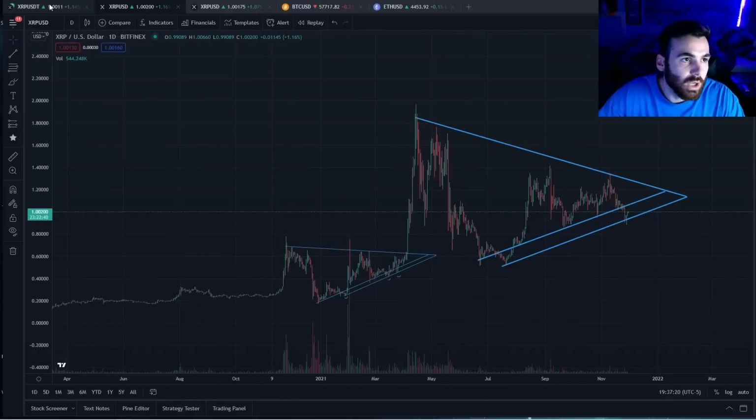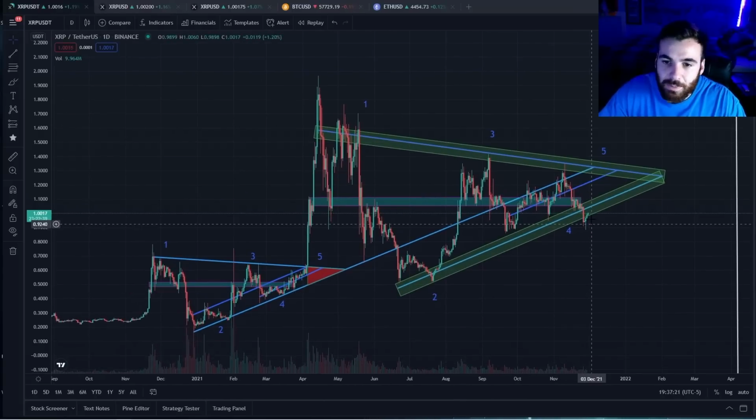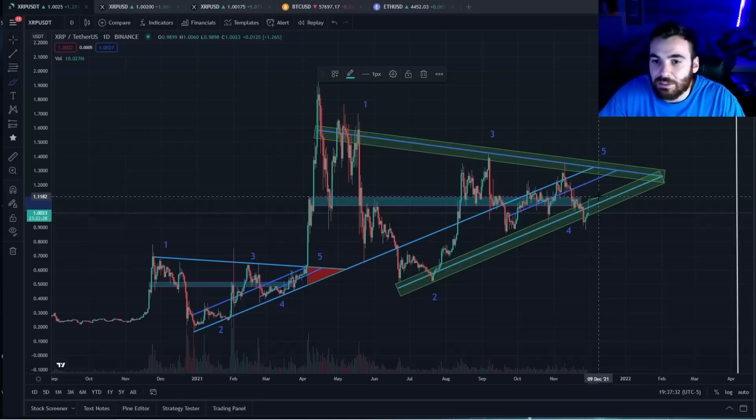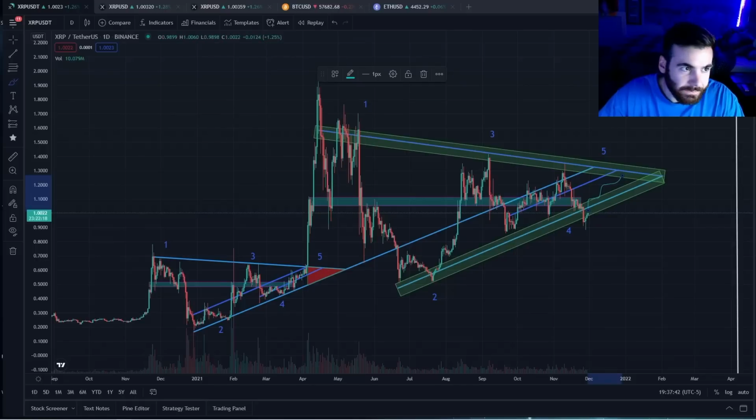So now what we're watching for right now is for XRP to close some daily candles back inside this symmetrical triangle. The most bullish scenario would be if XRP quickly pumped into here and then started to find support inside this region. This would put XRP in a great position to start moving to some of the higher levels in this triangle before ultimately breaking out to the upside.